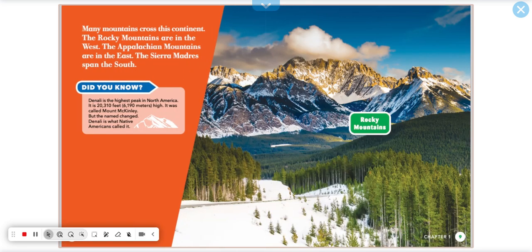Many mountains cross this continent. The Rocky Mountains are in the west. The Appalachian Mountains are in the east. The Sierra Madres span to the south. And this is Denali. This is the highest peak in North America. It was called Mount McKinley, but they changed the name. Denali is what the Native Americans called it. That's what it was originally.